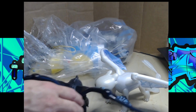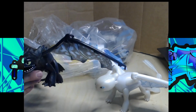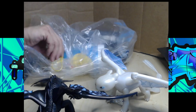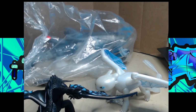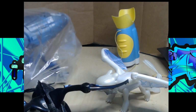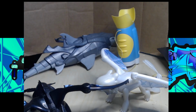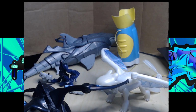So we got this guy. I don't know who this is. And I think maybe this one's named Fang. And a pair of child binoculars. We have a giant shark. And finally we have, so we got a transformer. So we'll go in order ascending of my perception of value on these, I suppose.